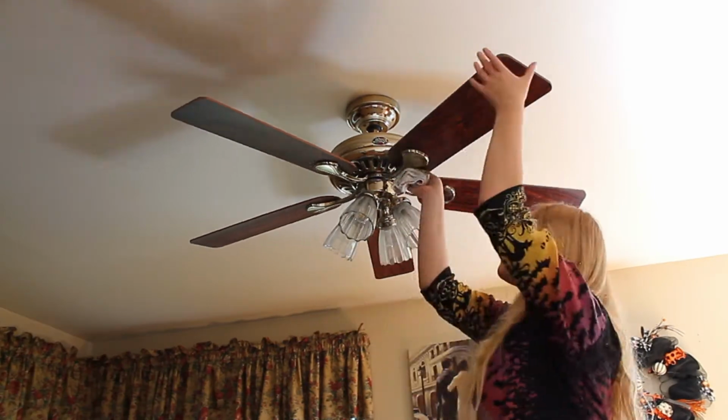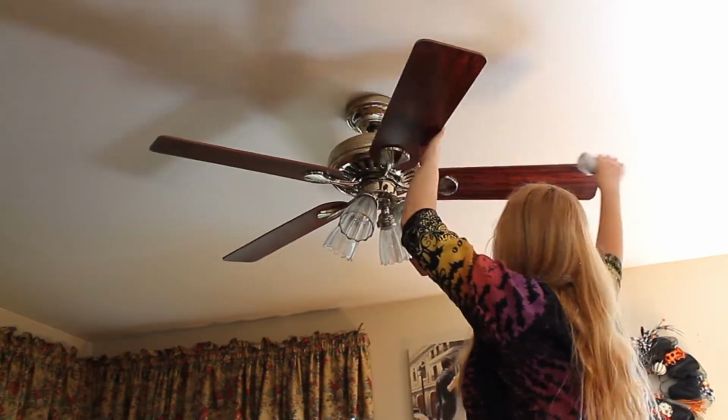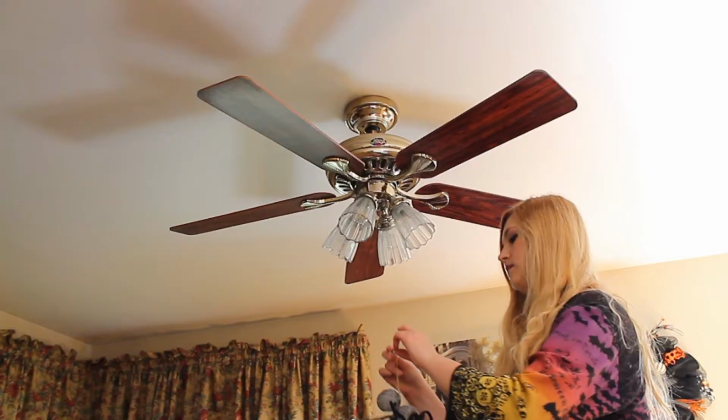I'm dusting off the fan blades before adding our spooky spider. We put him here every year because the cats love to watch him spin around and around.